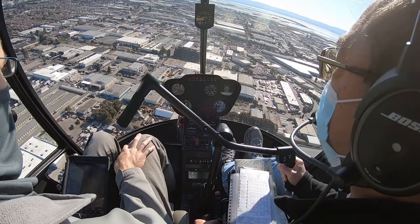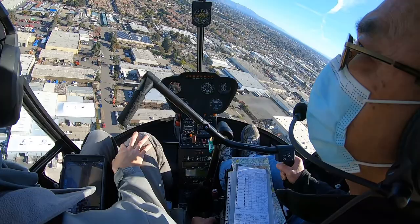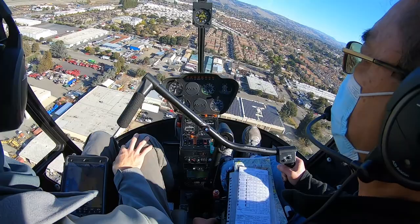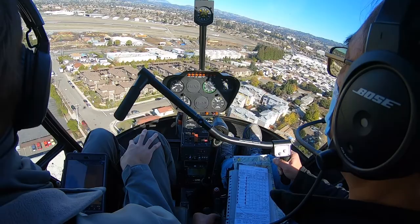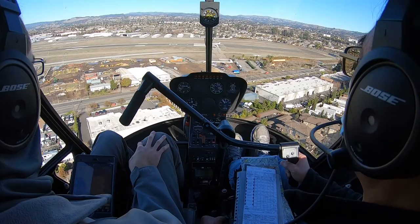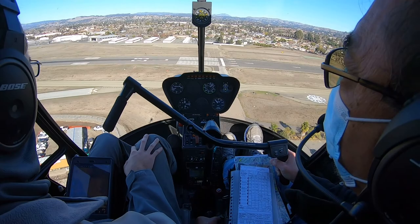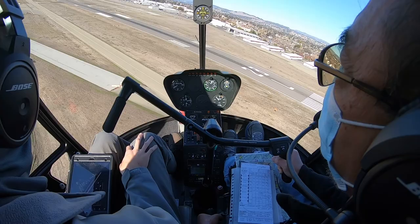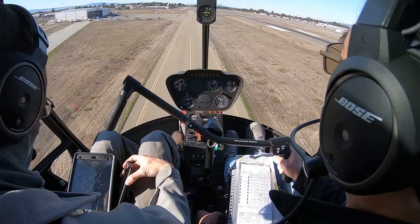Hayward Tower, November 6746 Romeo, 3000. 6746 Romeo, Hayward Tower, standby. 6746 Romeo, you continue inbound. Continue inbound for 28 left, 6746 Romeo. Twilight 2, runway 2 left, clear for takeoff. Clear for takeoff, 28 left, Twilight 2. Twilight 2, contact NorCal approach. Thank you.